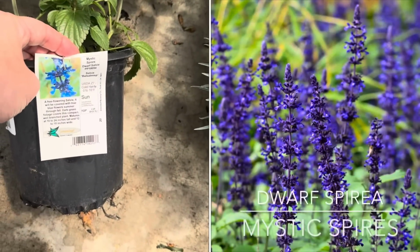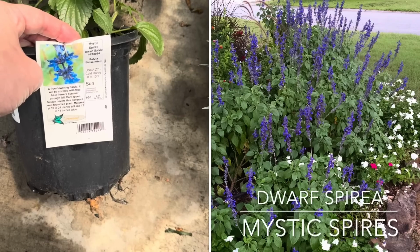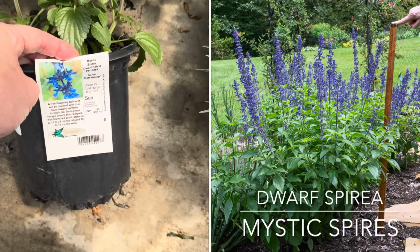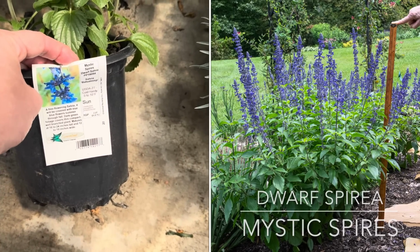It's this guy. Mystic Spires, which is a great salvia. A free-flowering salvia will be covered with true blue flowers summer through fall. Dark green foliage covers this compact, well-branched plant. Matures at 18 to 24 inches tall by 12 to 18 inches wide. Hardy to zone 7.